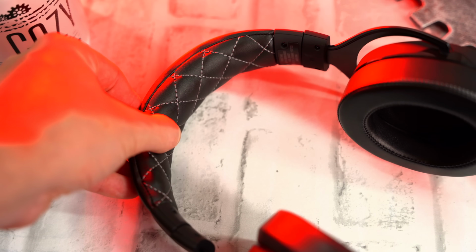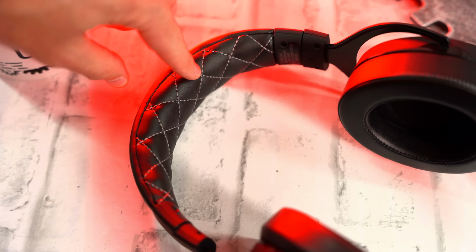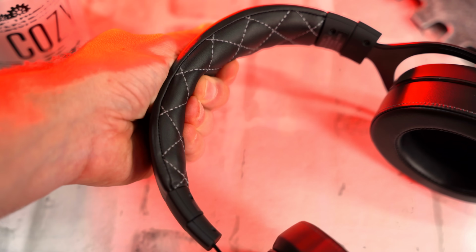Now on the HS60 Pro, the headband also plenty soft. They got that stitching on there, which tightens it up a little bit. With the newer HS60 headsets, they removed that stitching. It kind of makes it a little bit more plush. But as far as the comfort, they're comfortable, but they're not stinking cozy.